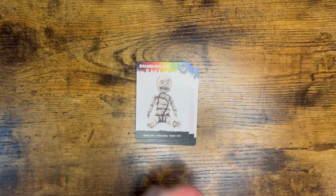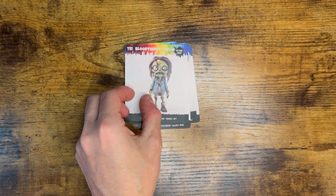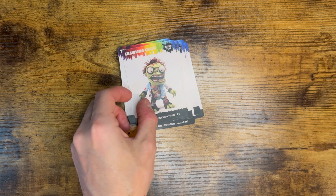Dreadful Dave. That's a cool name, Dreadful Dave. Ghastly Gabby. Like that one. Limping Lewis. Infectious Ichabod. We've seen that one already. Decayed Daniel. Rotten Ralph. Love that one. Rotten Ralphie, excuse me. Mortified Matt. Terrible Terry. Bloodthirsty Belly we've seen. Crawling Caleb. And Rabid Rat. So again, no uncommons in that pack.